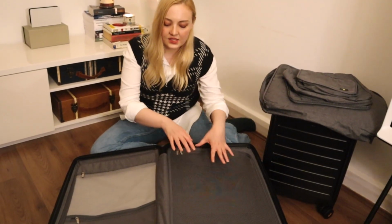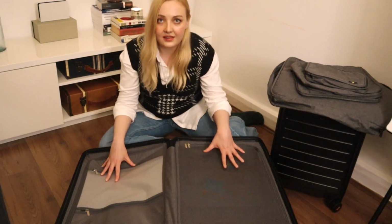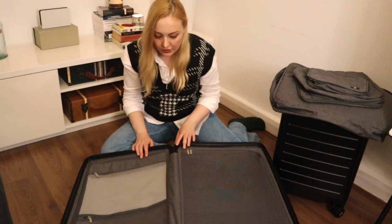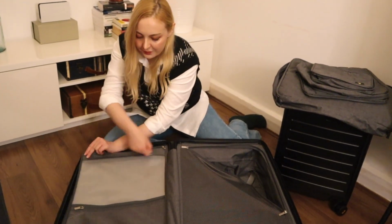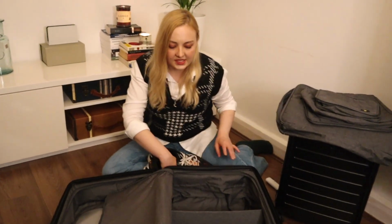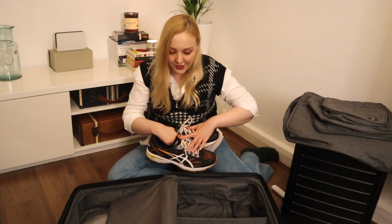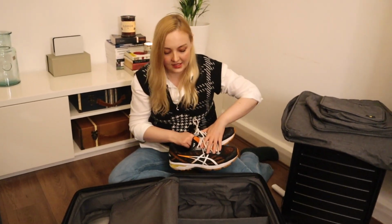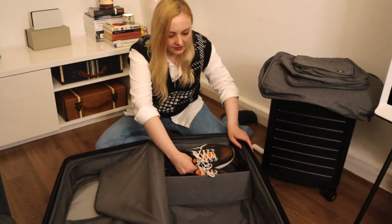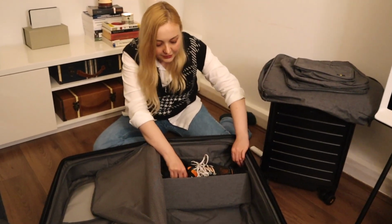This suitcase has compression compartments on either side, which I think is amazing for keeping your stuff really, really secure. And then we have this waterproof compartment, and if we open this up, there is a shoe separation. I was gonna put my shoes in here, but instead I'm gonna put John's trainers in there because these are size 13 and this seems like a reasonable space for them. So let's see if they fit. They do. They actually fit really, really well.